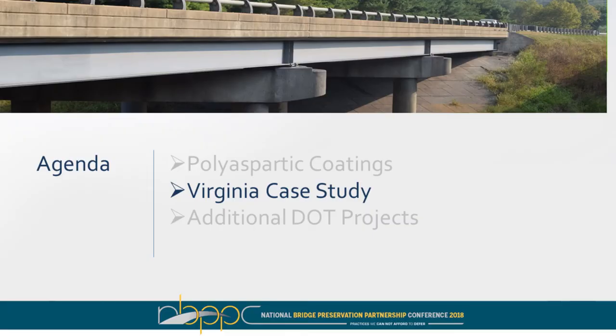But the big saving comes from traffic management. So at the end of the day, direct cost to the DOT was actually 20% less. Pretty significant savings. So now I'll hand this over to Mark, and he'll talk about what's happening in Virginia.